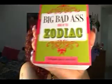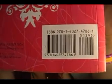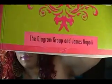Now, this book right here. Let me see. I don't see that. Okay, ISBN number. I'll just show it to you guys, and then we can go from there. That's the ISBN number. And that, I believe, is the name of the people. And also on the back.